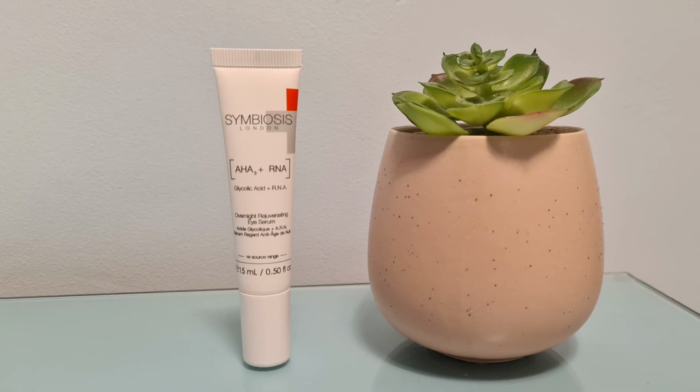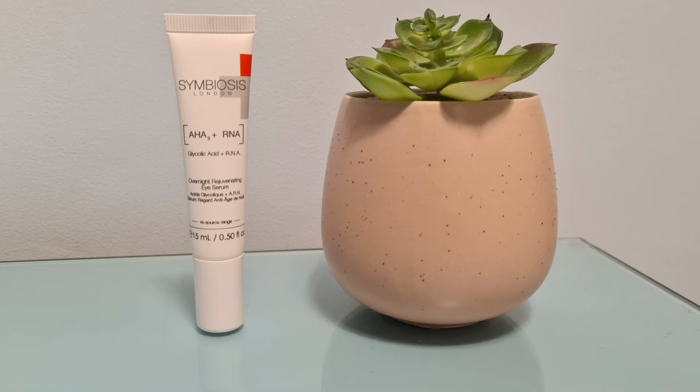Okay, so the very first item, and I think this was our sneak peek from last month, it is a glycolic acid and RNA overnight rejuvenating eye cream. It is worth £102. My goodness. In here we get 15 mils.